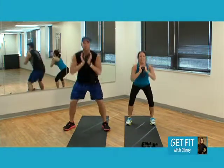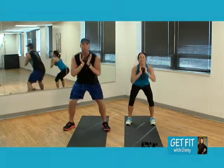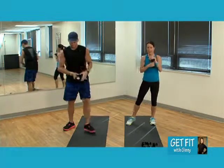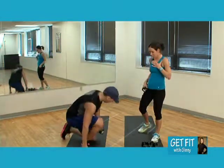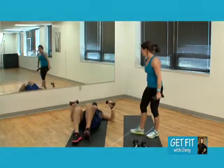4 more. 4, 3, 2, and 1. Okay, we're going to chest press. So now we're going to move to our upper body. Tyler's going to show you down on the floor, chest press.